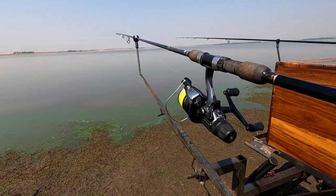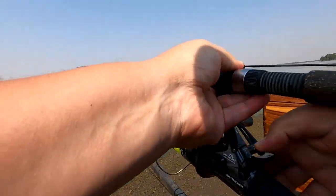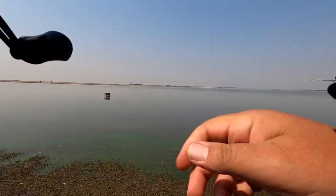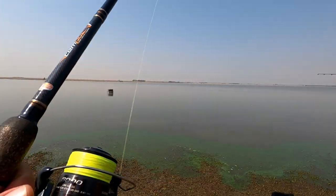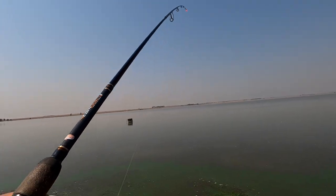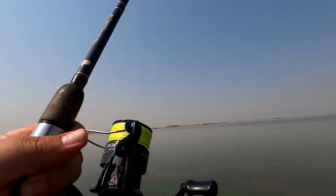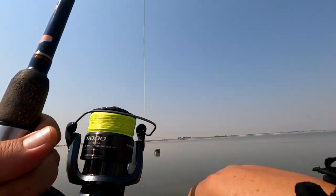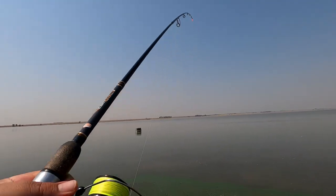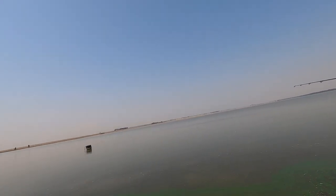Check that out, man. We got a little bite on this. It's one of those twitchy little ones, so I do suspect it is my favorite, a little yellowfish. Let's see if it's on. He's on. Oh, he's fighting back a bit. Alrighty.